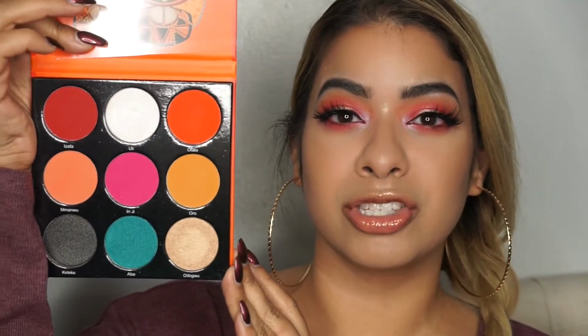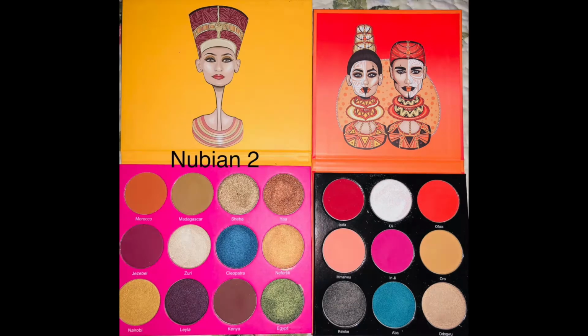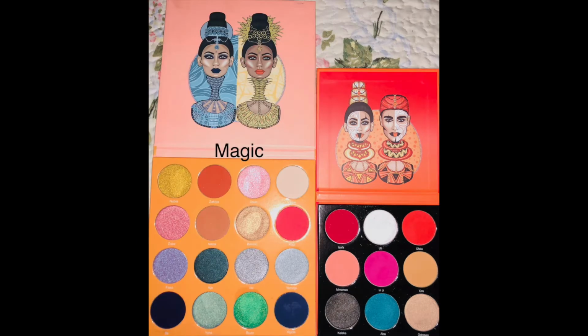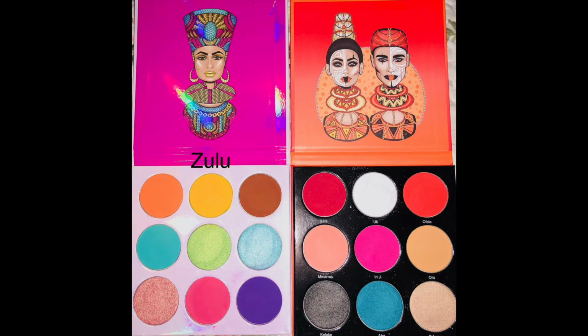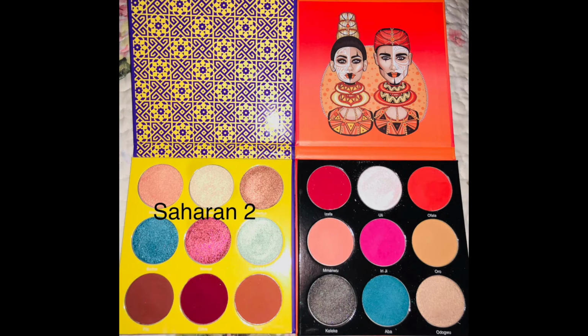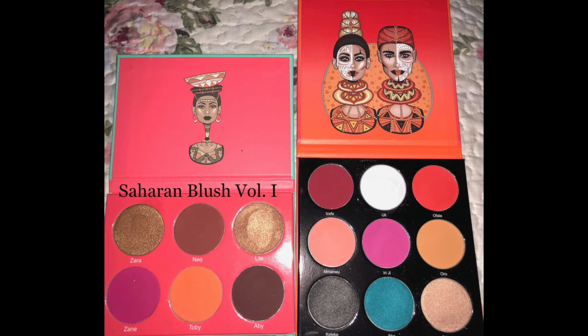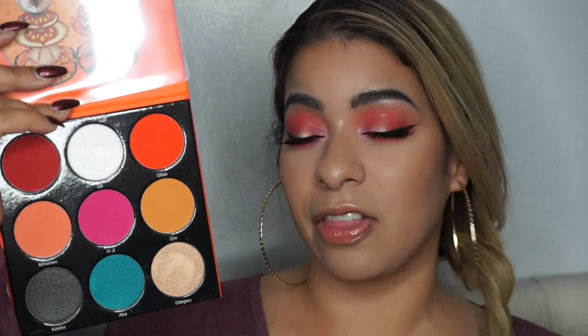Now I'm going to basically talk about this palette and then do pictures side by side of the other palettes, just in case you want to do a compare and contrast of which one you want. That will include pictures as well, just so it's easier for you, because while I own all of them, I know not everyone's going to want to shell out the money for every palette. It's really not necessary, but I did want to show you guys the palettes side by side in case you are interested in getting one versus the other.